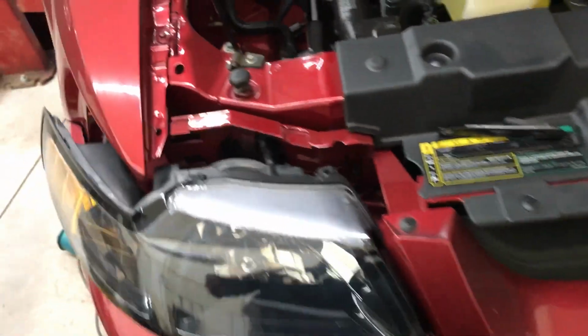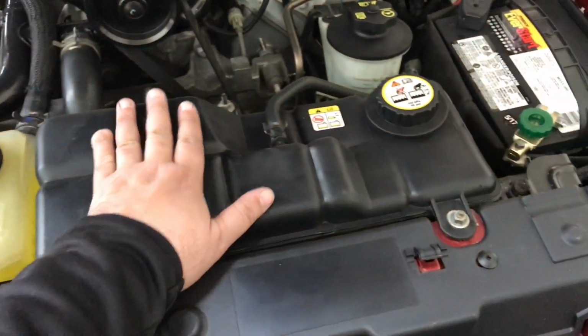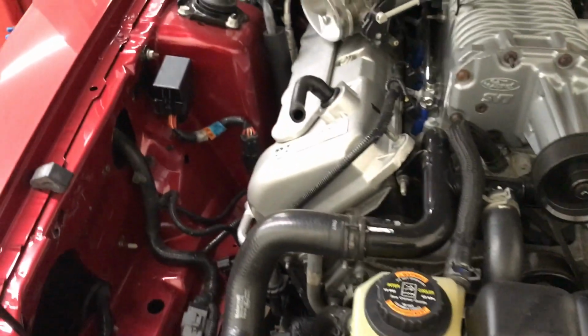All right, we're going to continue on with some headlights and some coolants, coolant tanks, power steering tank. What else do we have? New intake to go on.